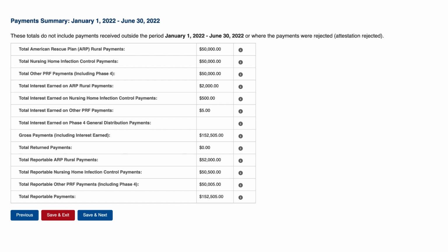Review the pre-populated information for accuracy for any payments received. Tooltips are provided next to each value to explain how it was calculated.